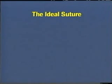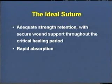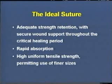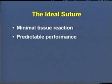Since Lord Moynihan's definition of the ideal suture in 1912, it has been accepted that his criteria represented an impossible dream. However, advances in suture material technology over the years, and in more recent times new developments in absorbable suture technology, are bringing the concept of the ideal suture ever closer.